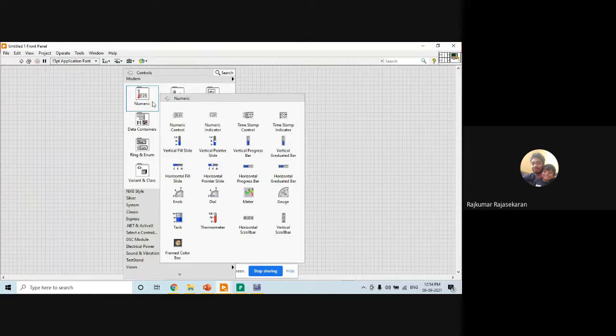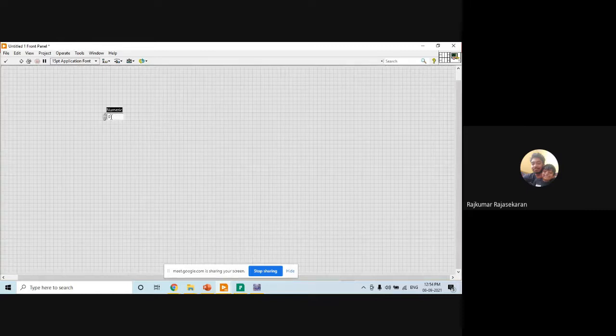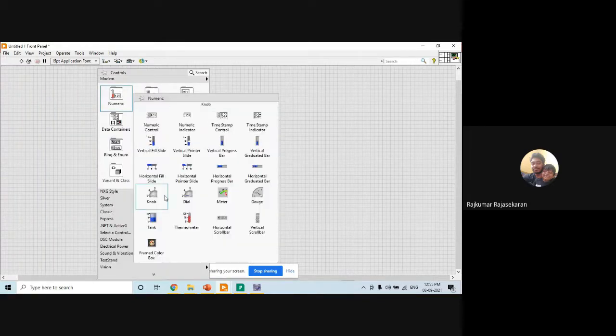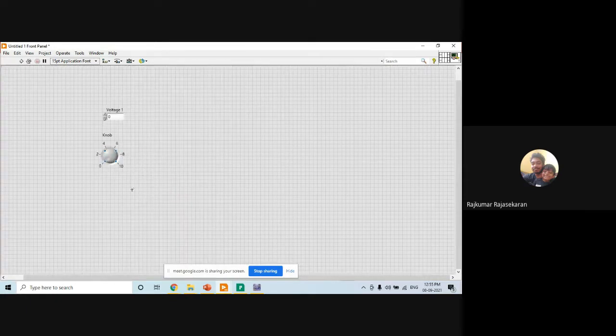So you can give a number with numeric control. You can say voltage 1. Or you can also use a knob to vary the value. You can say voltage 2.